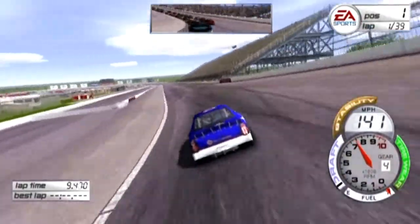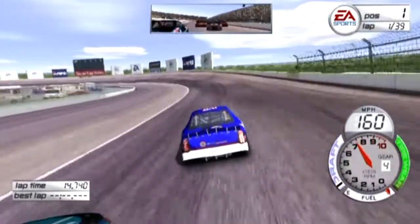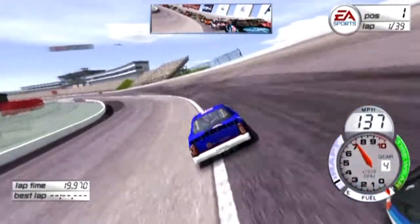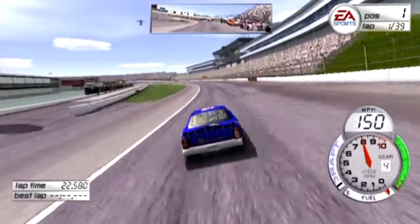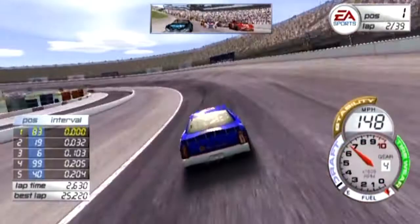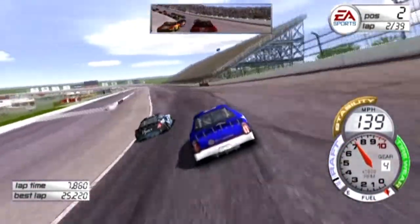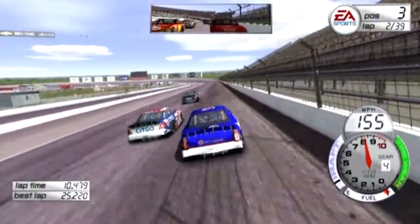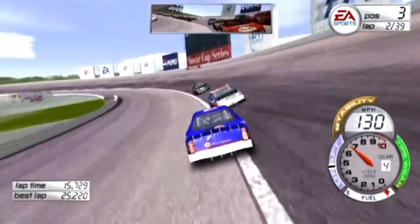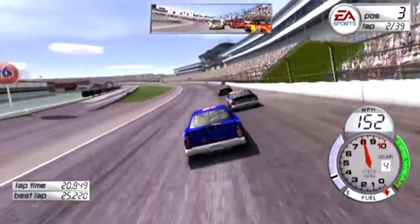Good start. Decent start. Pulled a little bit of a gap on these guys. Mark Martin looking way to the inside there. We had to really try to hug that bottom. So we're going to come around. We're going to lead the first lap of the race, but just barely because Jeremy Mayfield looked way to our outside. Oh, he bottomed out a little bit. That's new. Okay. As we lose a couple of positions down the back straightaway, Jeff Burton is going to go by us. We get down the apron just a little bit. It's okay. This apron is not as slippery as other tracks is.